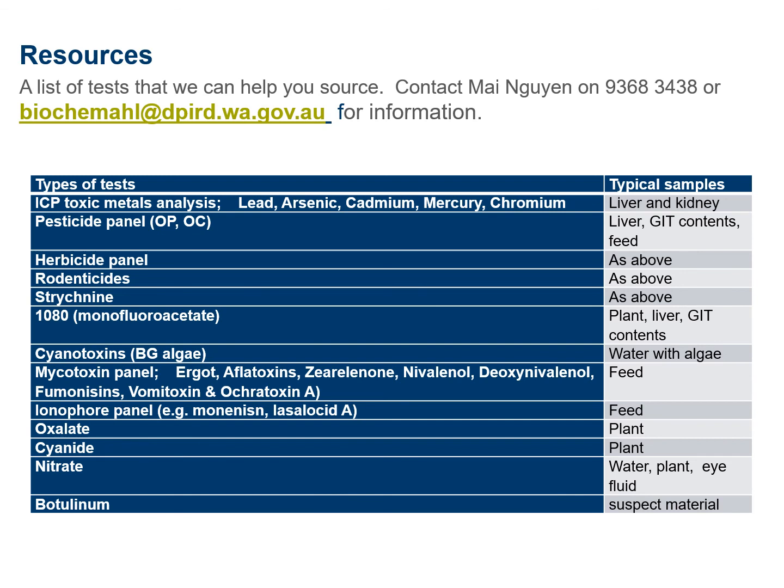We can help you source lab tests from our own lab and also available from other labs within Australia. We also have a number of toxicology reference books, both on fundamentals of toxicology and also on plant toxins Australia-wide.